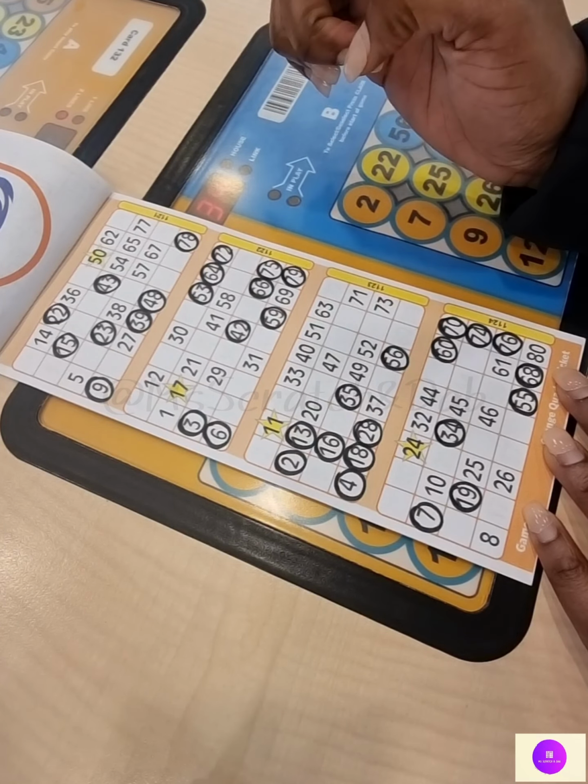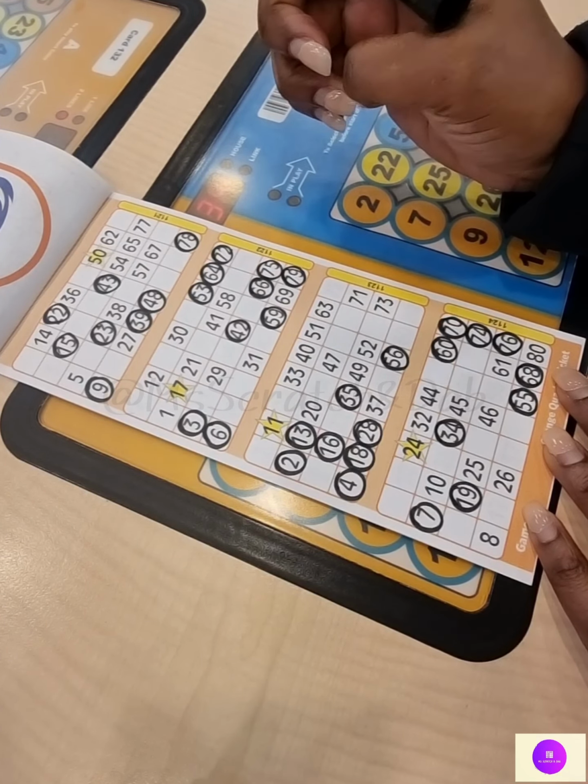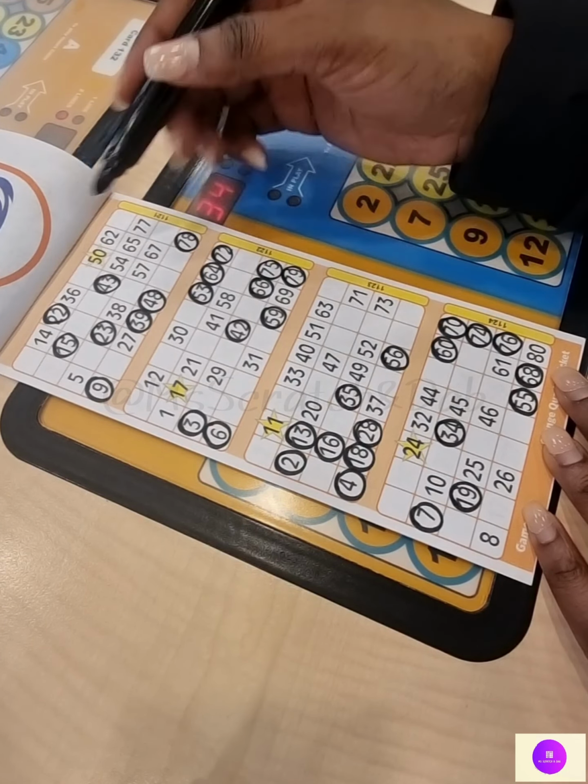Good, two lines. Any more? On to three lines. Yeah, next number. 4 and 5, 45. 4 and 9, 49. On its own, number 5.